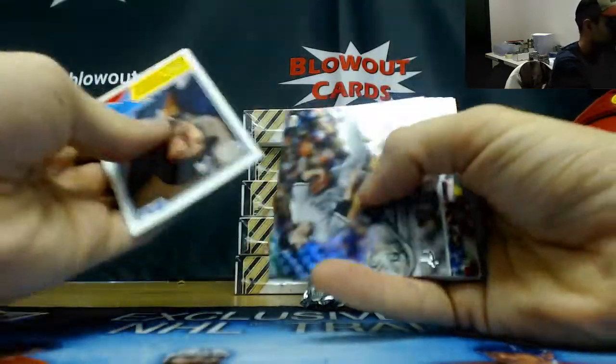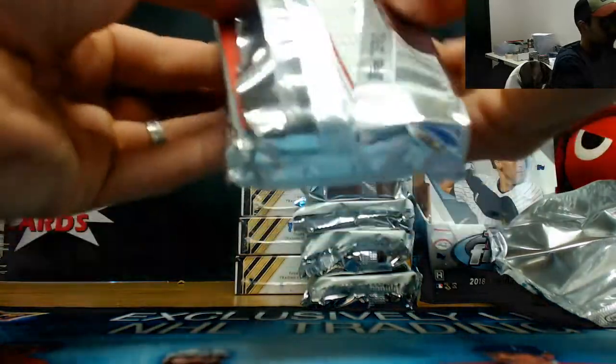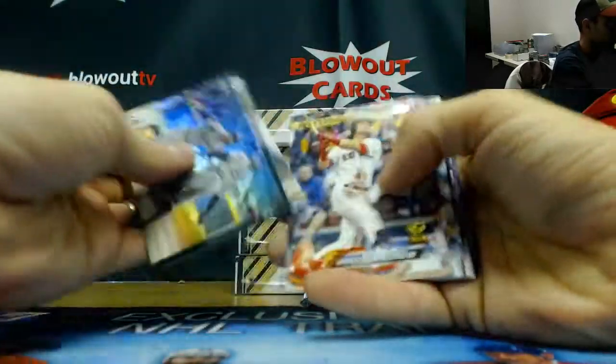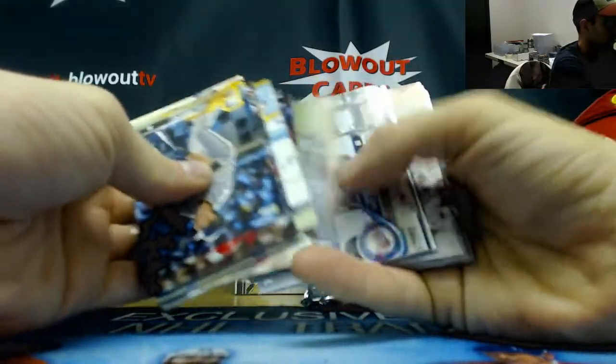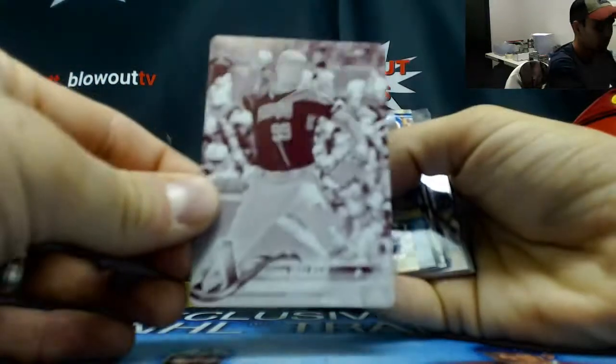Kyle McGrath, 2018. Martinez, 2018. Jackie Robinson insert. Richard, 2018. We have a T1 Walker printing plate 101.